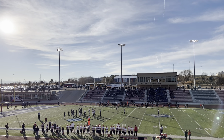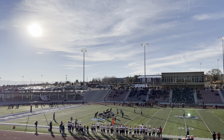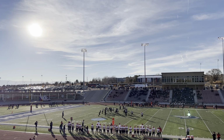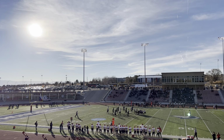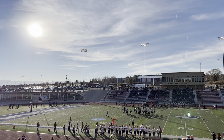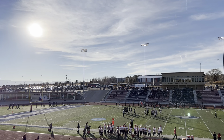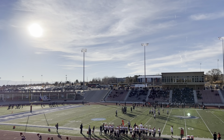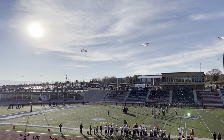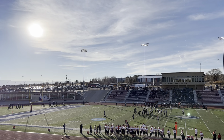So approaching 4 minutes left in this ball game. Second and 10 opportunity for Lyman. Backup quarterback, 14, hands off to 20. 20 pinball and spinning. 51, helping with the block. The ball is at the 37-yard line. As a first down for the Lyman Badgers.